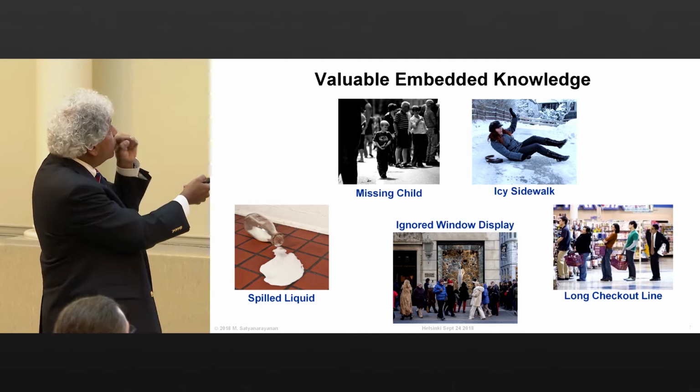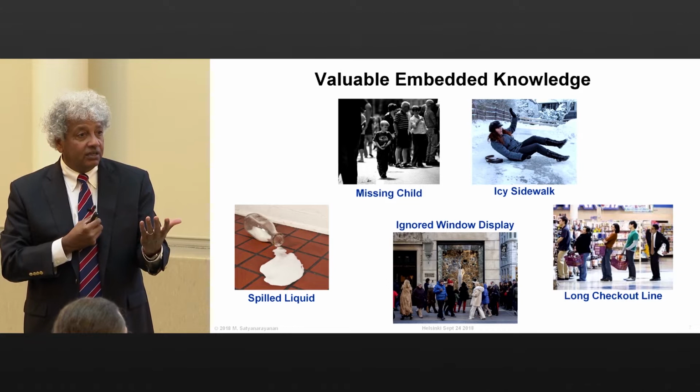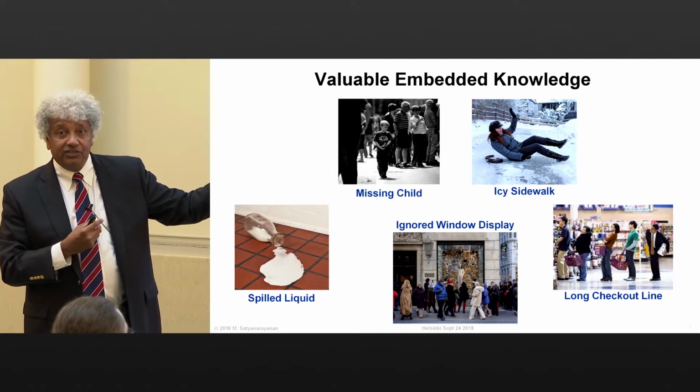An icy sidewalk. Maybe your sidewalk has been salted, but the guys who did it missed a few spots. How would you know until somebody falls and breaks their leg? On the other hand, if the video feed shows people slipping and sliding, you can catch this in time before the accident happens.